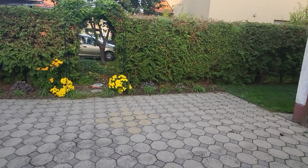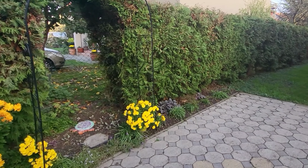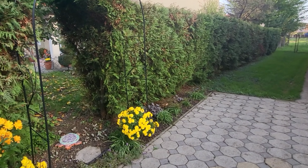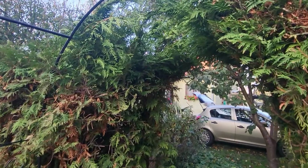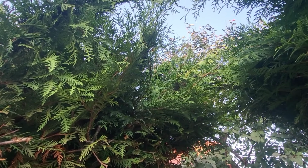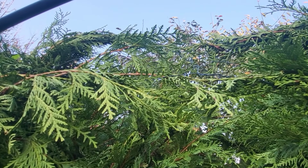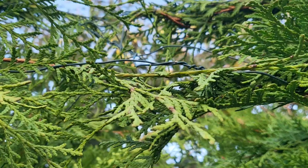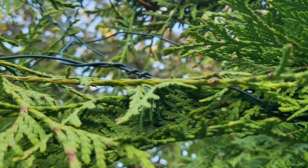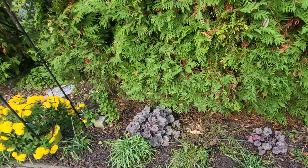This is the arch that I recently showed you how I created in a video, and I love that the Arborvitae have finally been trimmed. Here you can see there are lots of gaps in the top. And then I did tie them up with a soft type of wire. I'm not sure if this is how you're supposed to do it, but that's how I did it anyways. And I think next year it's going to be spectacular. Right now it's keeping me happy.